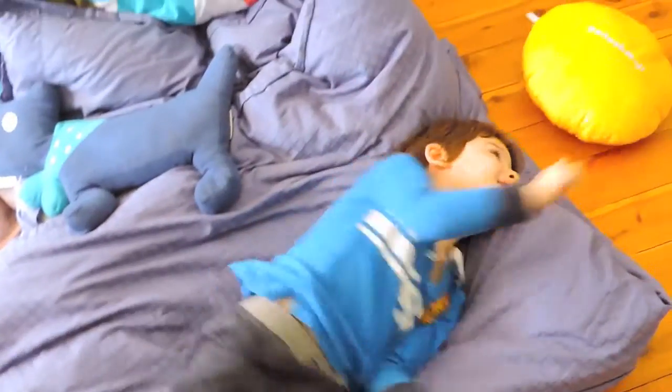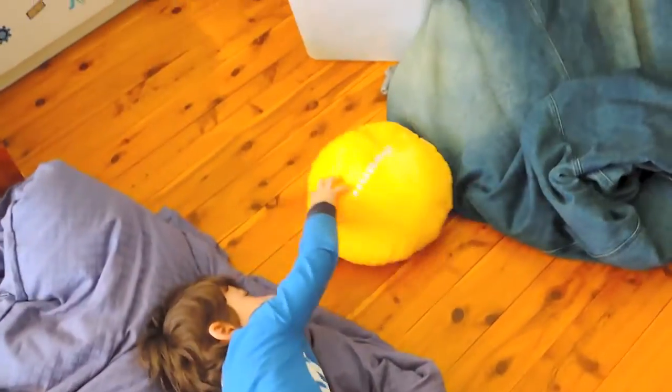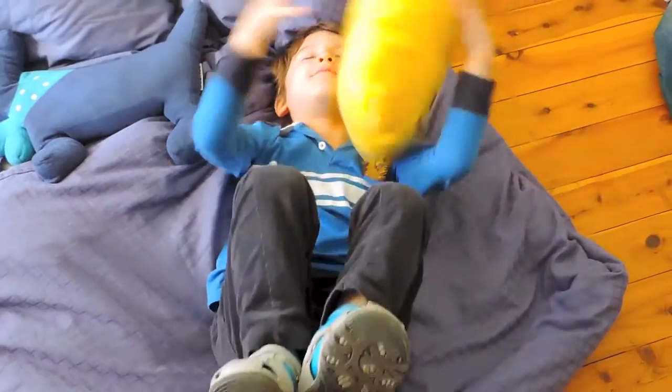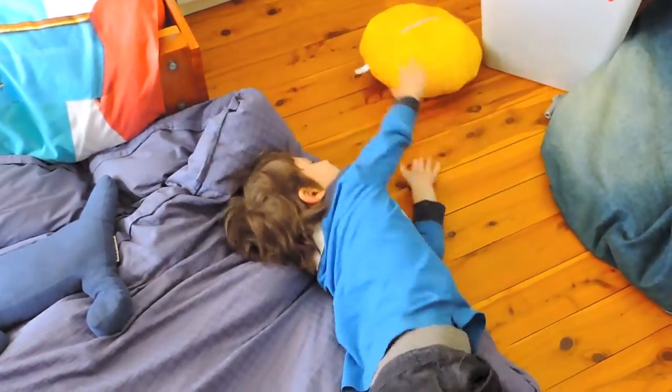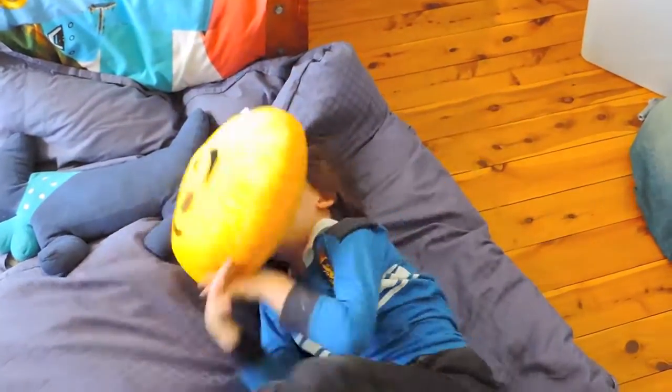Blake's currently doing hug wrestling. But yeah, perfect size for Blake. But you go anywhere, even on the bean bag, I think it would be great. Woohoo! Oh, get it! Okay everyone, I think it's definitely a big thumbs up from Blake.